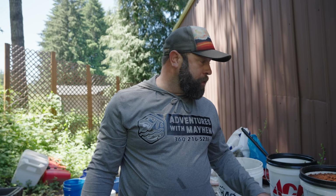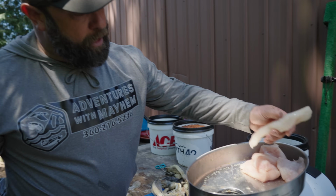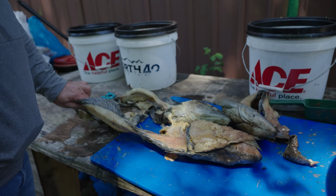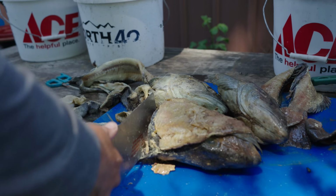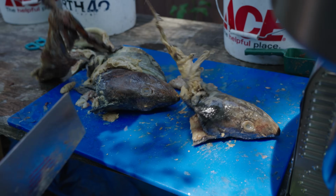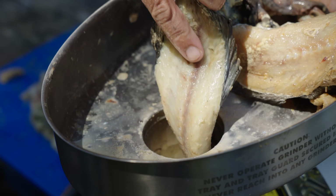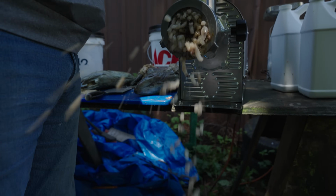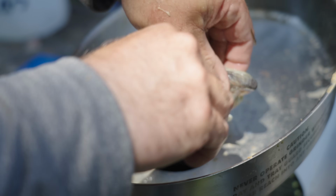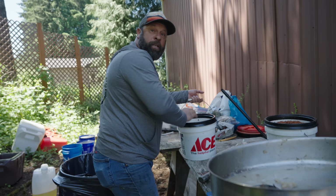All right, next ingredient is our sea bass and lingcod. So I do a lot of bottom fishing trips. Had some stuff that's been in the freezer a little too long. Obviously, we're gonna grind through that super quick. But over here, I got some carcasses. So we're just gonna chop that off, throw that in there real quick. It'll grind right through. Watch those teeth. They can still bite you. Just like the fillets.